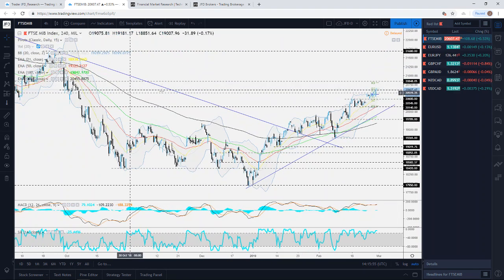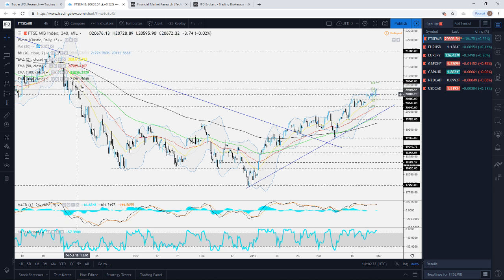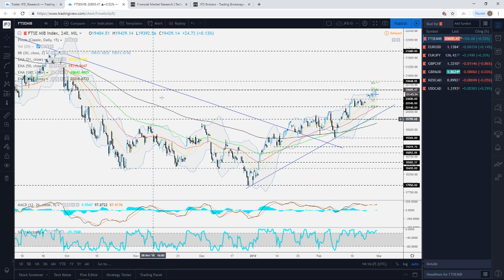Now, just to show you what that level was in the past, you can see how well it played as a temporary area of support back on the 4th of October. It also played its role as resistance on the 2nd of October, and at the end of September. It was also the area where it held the price from dropping lower, of course temporarily, but still, this is where the holdup occurred around this 20,600 level.